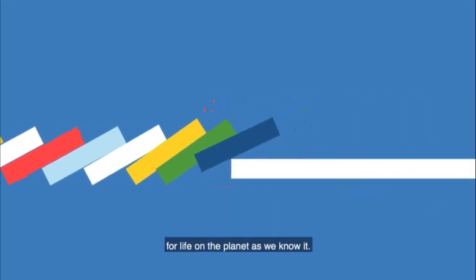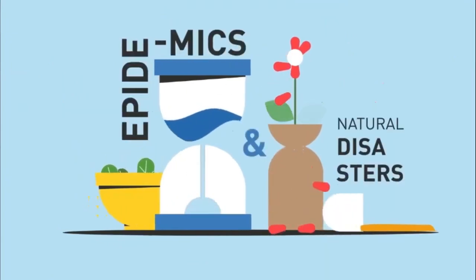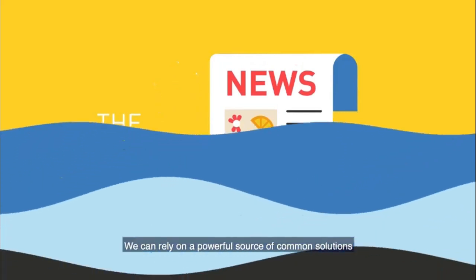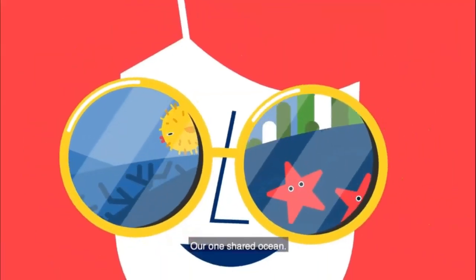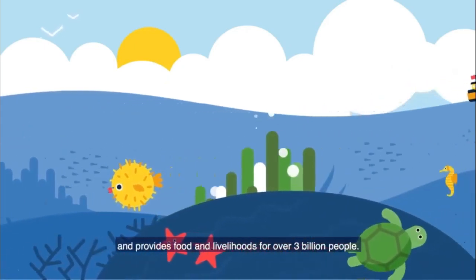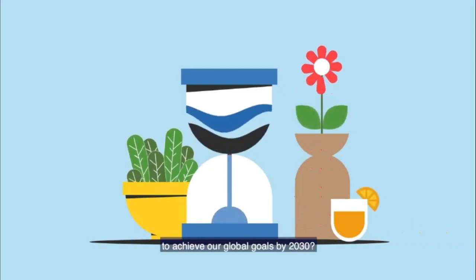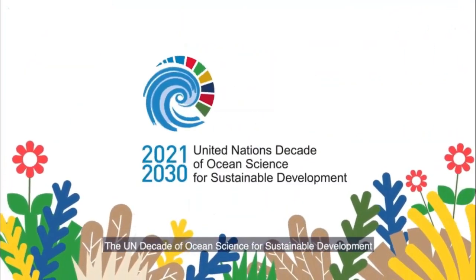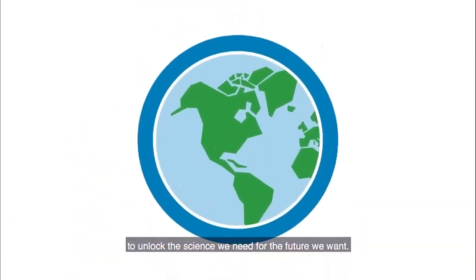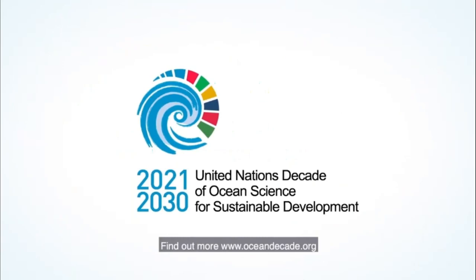The next 10 years will be crucial for life on the planet as we know it. Climate change, food shortages, epidemics and disasters, economic crises and unemployment. The good news? We can rely on a powerful source of common solutions to overcome these challenges. Our one shared ocean. Set to become the world's 7th largest economy by 2030, our ocean regulates climate and provides food and livelihoods for over 3 billion people. But do we know all our ocean has to offer? Can we harness ocean solutions to achieve our global goals by 2030? The United Nations Decade of Ocean Science for Sustainable Development brings together scientists, governments, business, philanthropists and NGOs to unlock the science we need for the future we want. Are you ready to join the movement? Find out more at www.oceandecade.org.